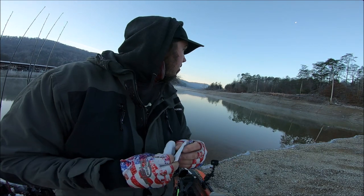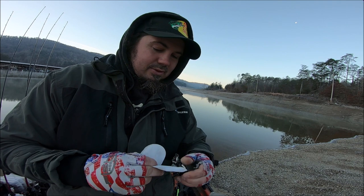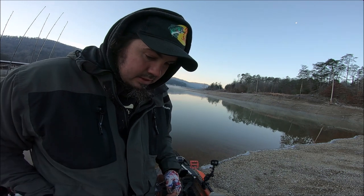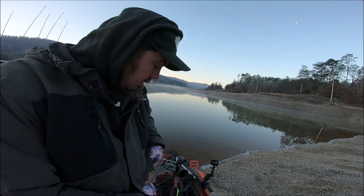Luckily, Matt brought some little feet warmers. He thought he had hand warmers, but he grabbed the feet warmers. But hey, still doing the job though. Put these things in your pockets, keep your hands nice and warm. So hopefully we can find some fish today. And this will be where we'll be coming Saturday for the tournament. Pretty cool deal.